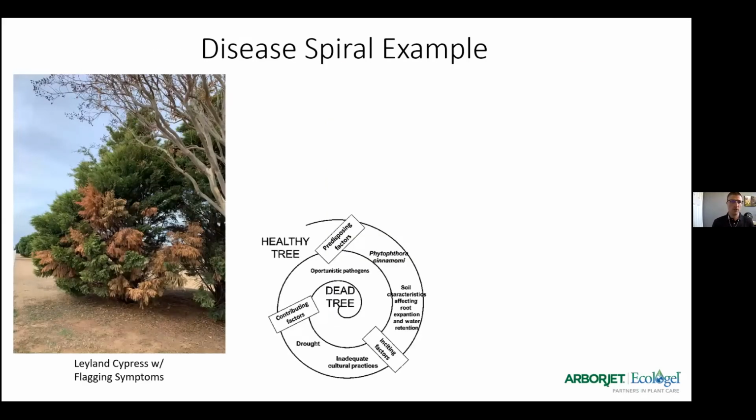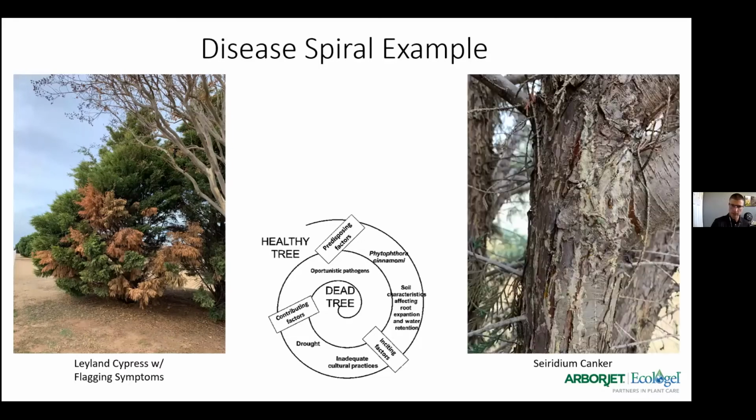All right, so let's run through an example here of the disease spiral. Those of you who are my fellow Texans living in the North Texas area, or really probably anywhere through the state, or anywhere in the South Central US, you probably know what's going on with this Leland cypress. It's very common to see these flagging symptoms on a Leland cypress tree. I've seen it numerous times. I know exactly what's going on there, but we're just going to play this out. If you were to poke your head inside that canopy, you would see these bleeding cankers on the stem of the tree, and that's called Seiridium canker.